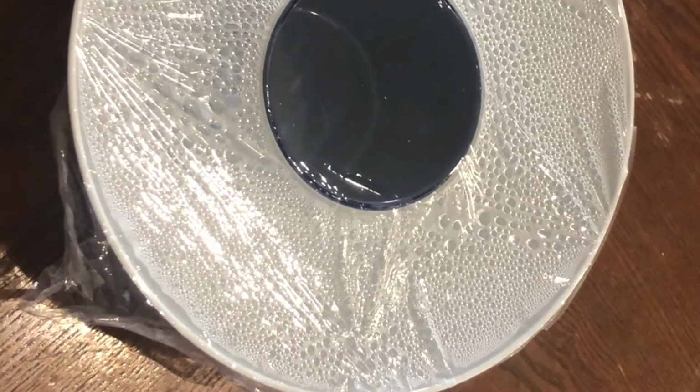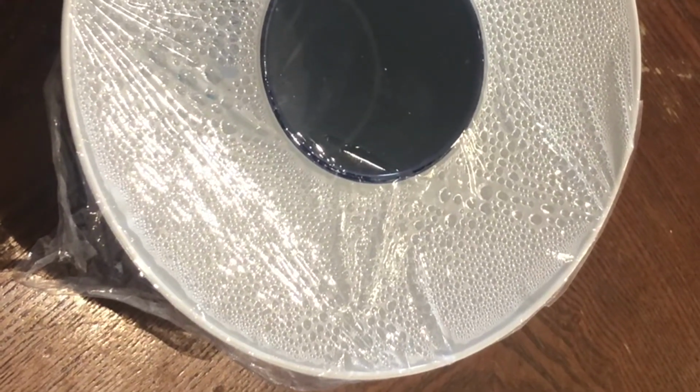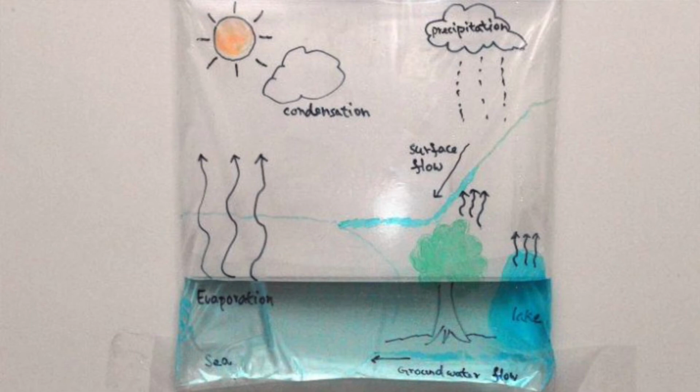Once many water droplets collect at the top, and it becomes too much or too heavy, they will slide back down as precipitation. This models the flow stage, where water is brought back to its original start, the sea. If the water is still warm or in direct sunlight, we can observe this cycle happen over and over again.